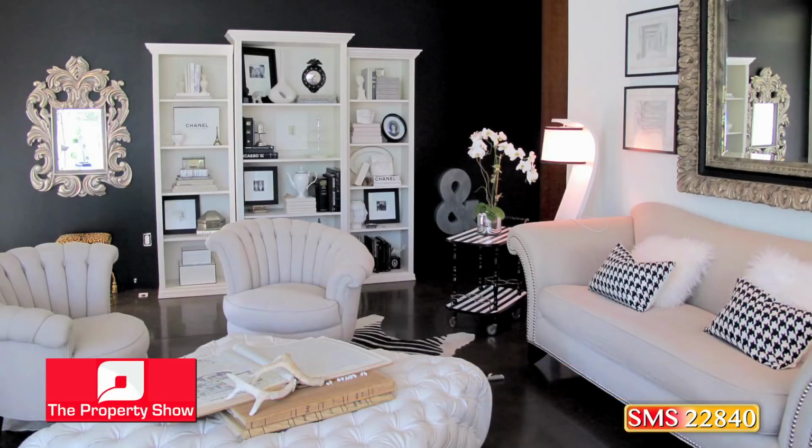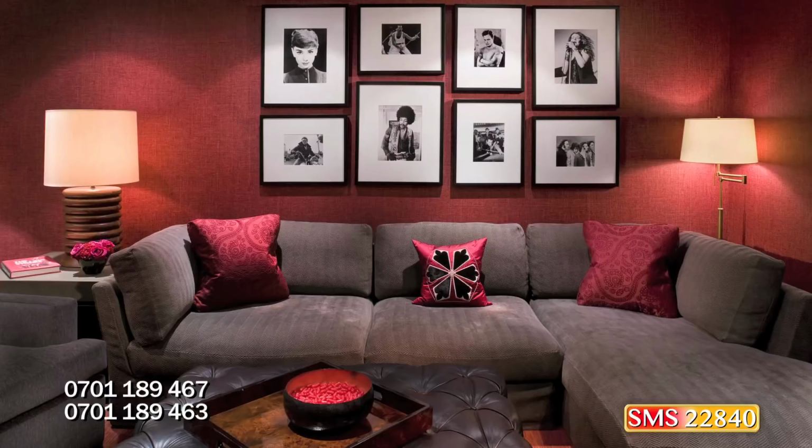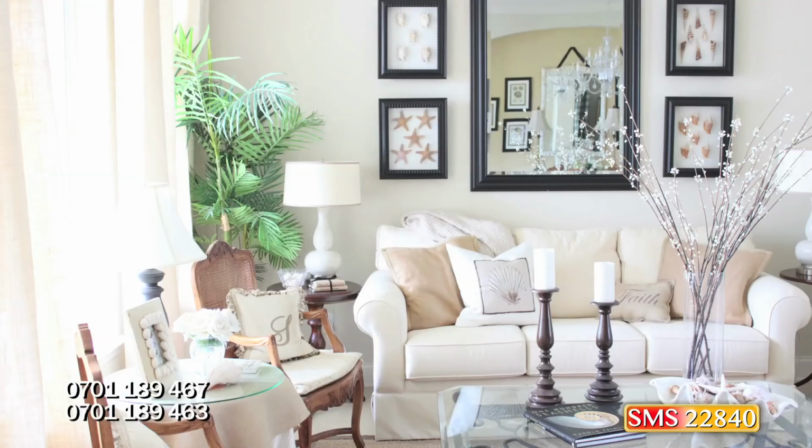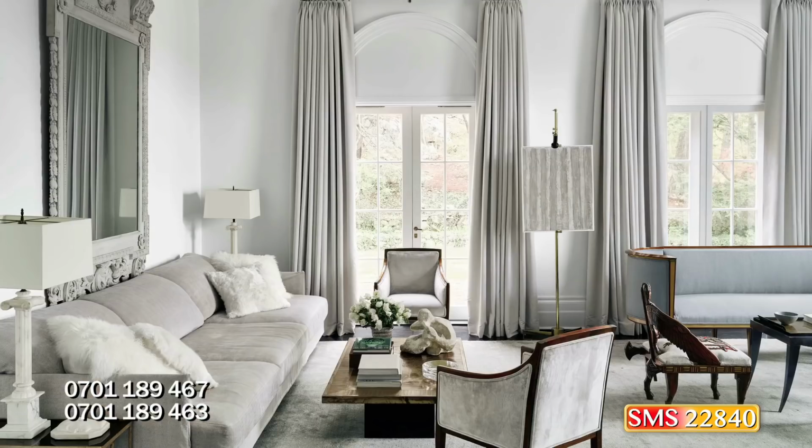Decorating with neutrals. The word neutral means impartial or unbiased. Because of this, the use of neutral colors in home decorating is a common and effective strategy. Neutrals also tend to be colors that provide an excellent background to any other color, providing a solid foundation for decorating no matter what your style.